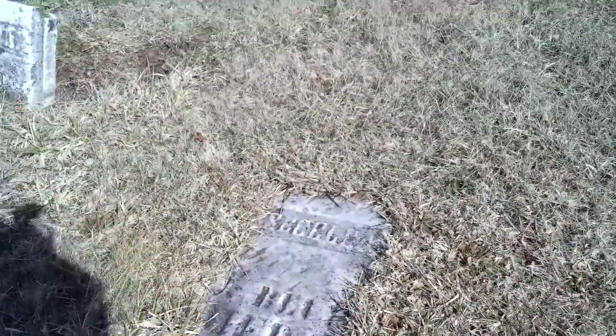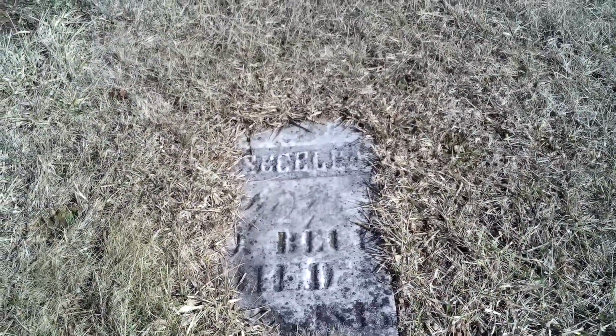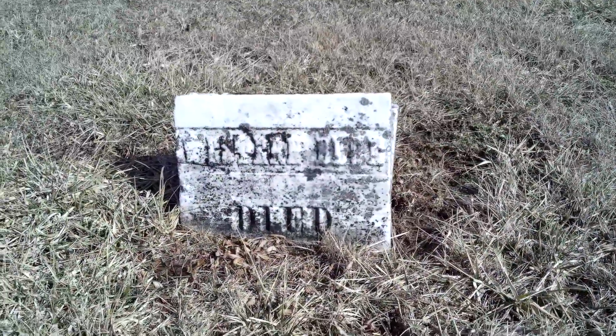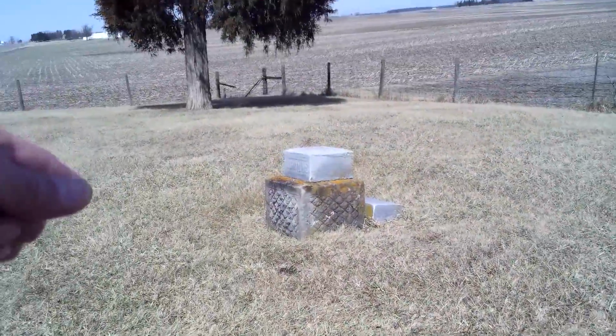All right. And we've got this one. Then we got this one here. I can't really read it, but I believe that's it for this row. I'll double check. Now, I'm not 100% sure if I got this or not, and it could be the marker for the stone in front of it. But I don't think I got this one, so let's take a look.